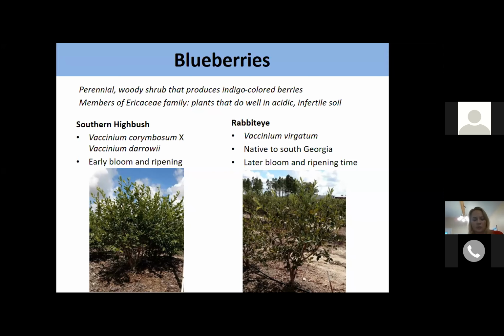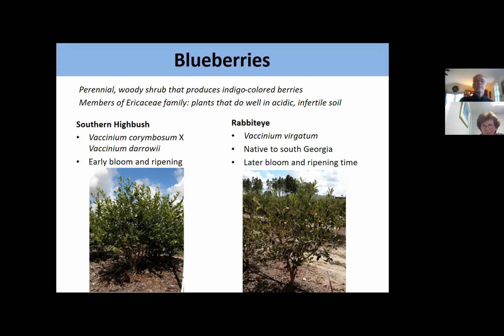For us here in Georgia, we're near the Okefenokee Swamp, where a lot of our commercial production is near that swamp. And we have acidic, infertile soil here in this area. And so blueberry's been a nice crop to replace tobacco back when the tobacco buyout happened back in the early 2000s. So we are thankful for this crop and the socioeconomic impact it's having in our state.